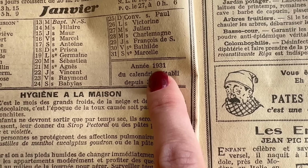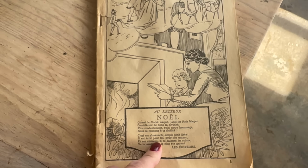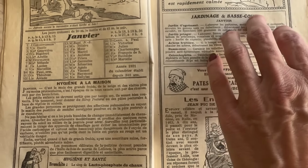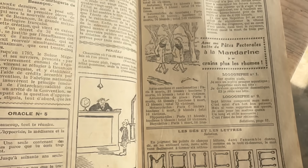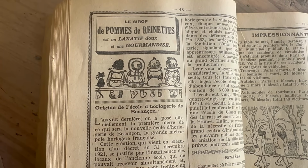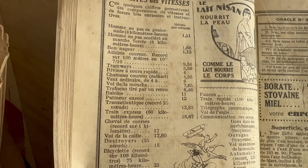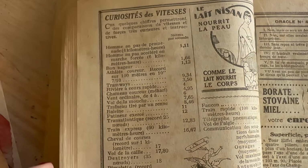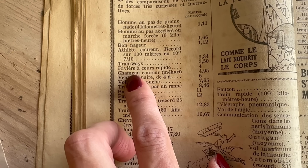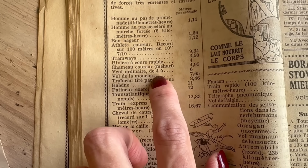See, this says 1931. This actually looks like one of those books my grandfather had. He bought them every year. At the end of the year, he would buy this book for the coming year, and it had all kinds of information about the year ahead, all kinds of random things to know. For example, here, how to make syrup of a certain kind of apple that helps you digest. A curiosité de vitesse: what's the speed of a river, a camel that can run, normal wind, how fast a fly flies.